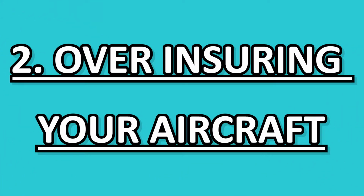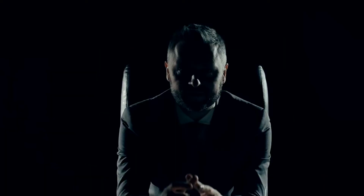Number two, overinsuring your aircraft. Here is why you would not want to overinsure your aircraft. Now let's say you have the same aircraft, a Cessna 172, but this time you try to insure the aircraft for $200,000. You want to do this so that you can make a little extra money in the event of a loss so that you could actually upgrade your aircraft to a nicer aircraft.